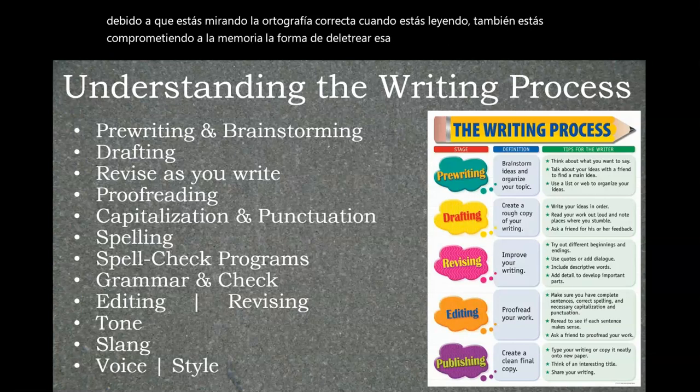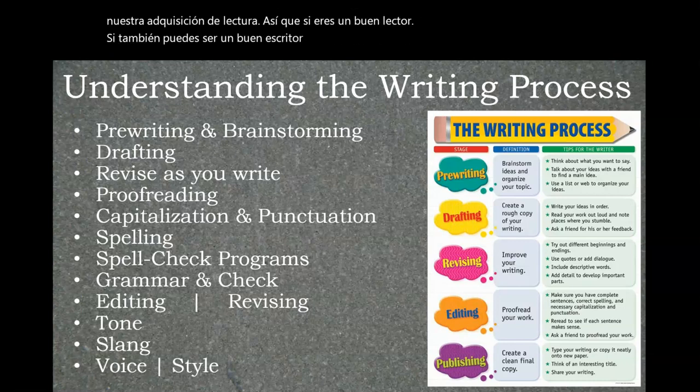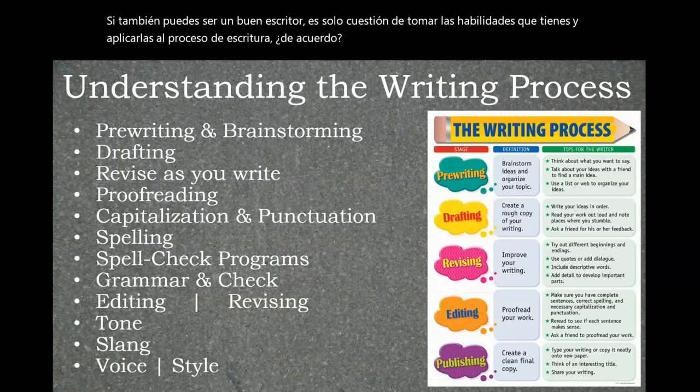So when we make careless mistakes, that means that we're making mistakes in our reading acquisition as well. So if you are a good reader, then you can be a good writer as well. It's just a matter of taking the skills that you have and applying them to the writing process, okay? All right, let's move on.